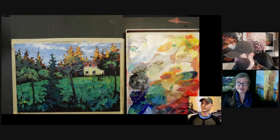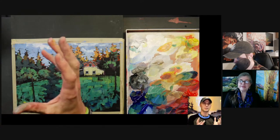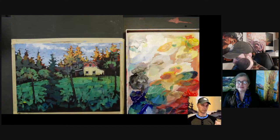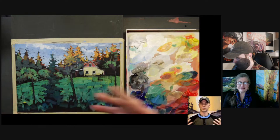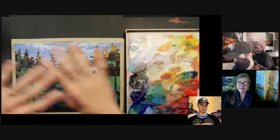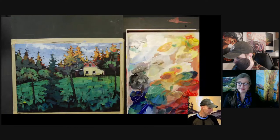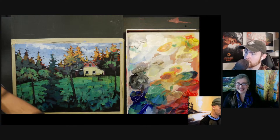In fact, I was just looking at a book by an artist, and he had three paintings from the same location, almost the exact same scene, but done over the course of 20 years. And they were so different, because who he was in his art journey and everything was so interestingly diverse and different.